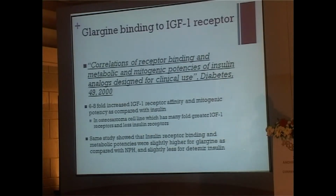Now, there are very many in vitro studies which have shown that glargine does bind to IGF-1 receptors much more strongly than does insulin. So in these studies, basically, they compare glargine with NPH insulin. And they show that on a comparative basis, for the same amount of, say, metabolic potency, for the same amount of binding to the insulin receptor, the glargine tends to bind to the IGF-1 receptor far more strongly than does insulin.